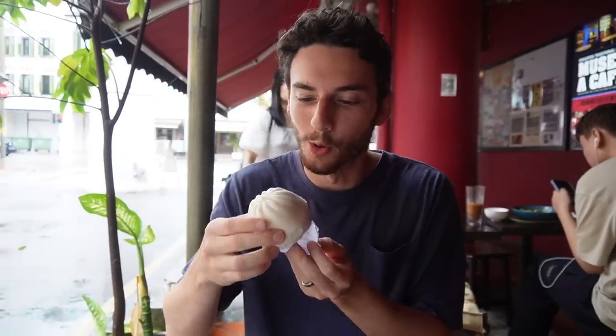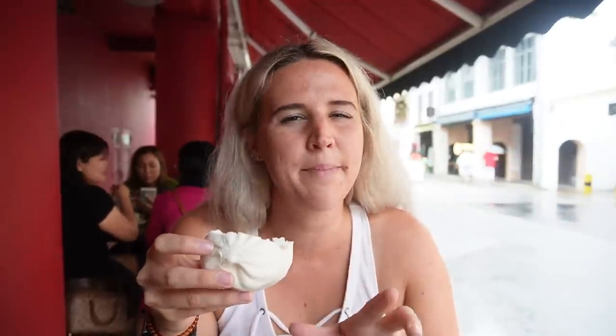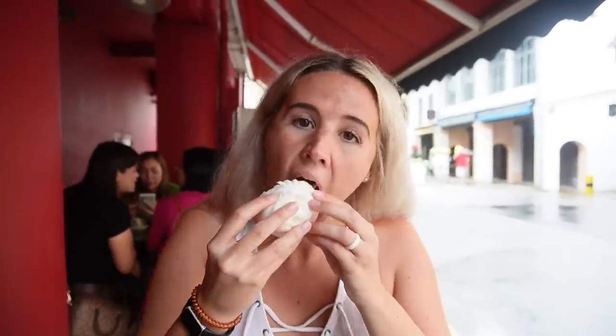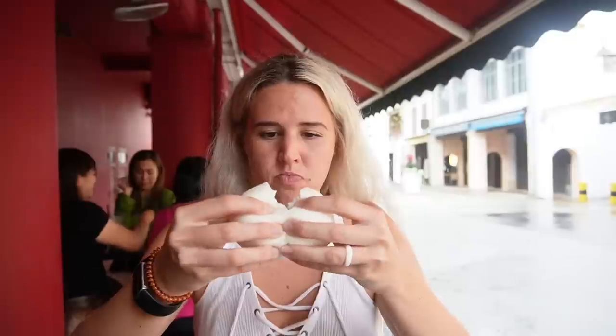This one is the pork. The outside is just so, so soft. And then when you get to the inside, when you get that pork, I was in China a few years ago, and this tastes very, very similar. It is so good. I think this is the first one I've ever tried. We did have one at 7-Eleven in Thailand, but I'm not gonna count that. So here we go. The pork is like sweet and super tender. Oh, it's delicious.